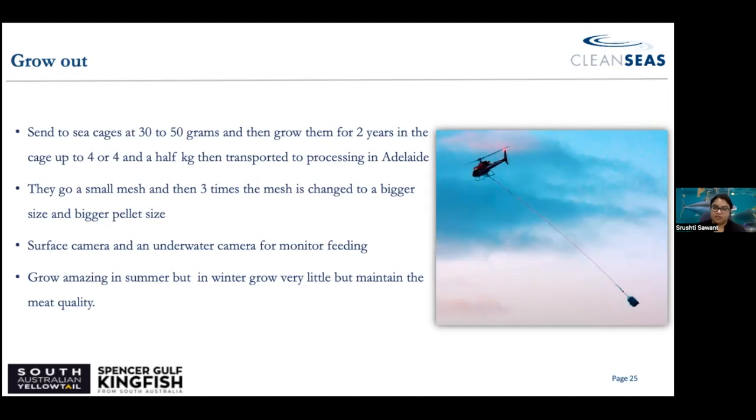They have to change the mesh as they keep growing, because you need a certain amount of water flow depending on how big they're getting. So they change their mesh 3 times in their life while they are in those cages. The bigger they get, the pellet size keeps increasing, and they have their own stock and a way that they operate. They do have cameras situated on the surface and underwater to monitor how they are feeding, because they have an automatic feeder. You just have to make sure that the feed is thrusting out into the water.